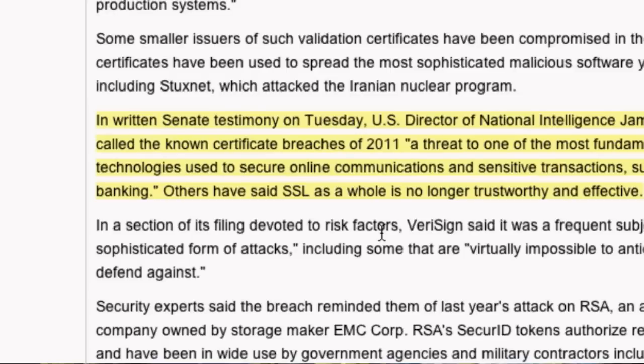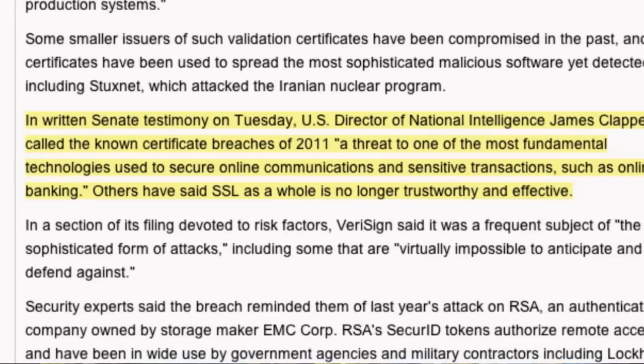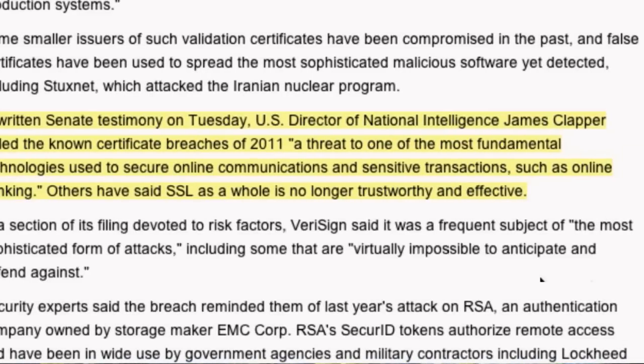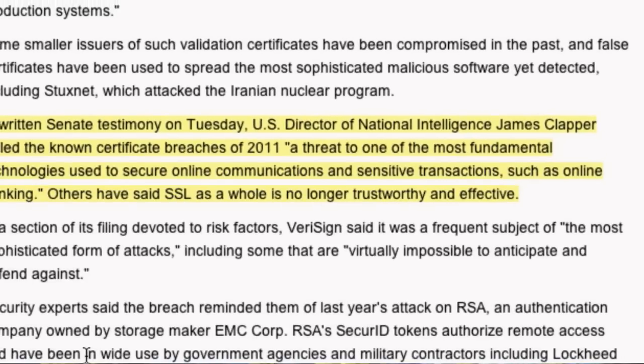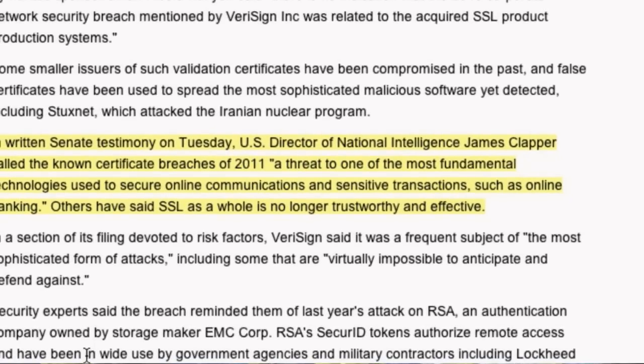So check this out. In a written testimony to the Senate on Tuesday, the U.S. Director of National Intelligence, James Clapper, which is a great name, called the known certificate breaches of 2011 a threat to one of the most fundamental technologies used to secure online communication and sensitive transactions, such as online banking. Others have gone on to say that SSL as a whole is no longer trustworthy and effective. It is, if the certificate authorities follow the rules. I think a lot of that is a little bit of hyperbole, but it's a big story.